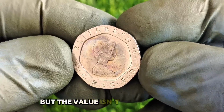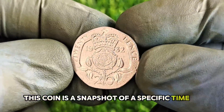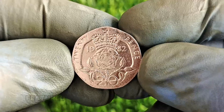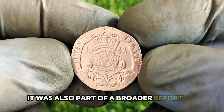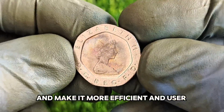But the value isn't just monetary. This coin is a snapshot of a specific time in British history. It marked the beginning of a new denomination, featured iconic designs, and set the tone for future 20p issues. It was also part of a broader effort to modernize UK coinage and make it more efficient and user-friendly.